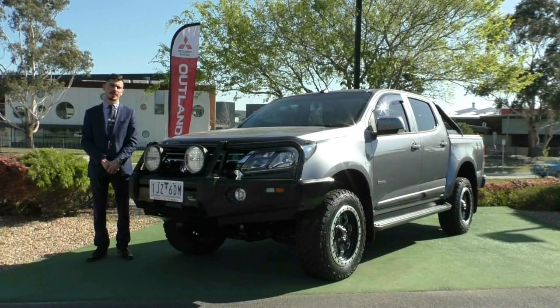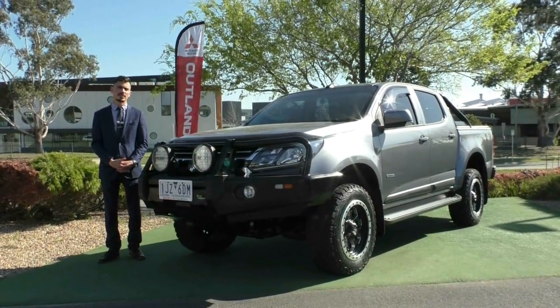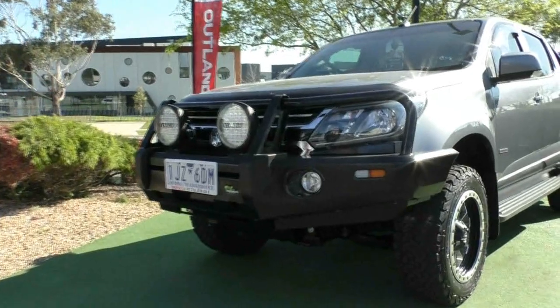Berwick Mitsubishi. My name's Jamie and today I'm going to give you a full walk around video on this 2016 MY17 Holden Colorado LS. Now we'll start off at the front of the vehicle, run you through condition and also some of the features as well.